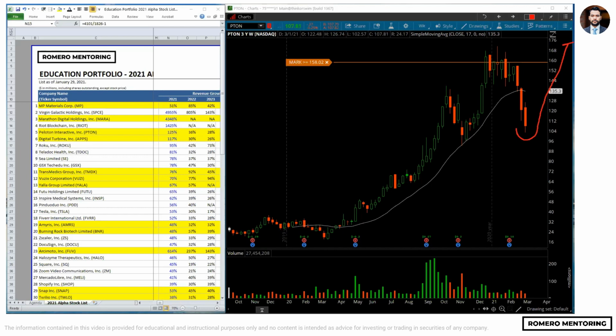And how I'm going to execute it, I'm going to go in with options. 1-2% of my portfolio, and I will probably have 6 to 12 months out in terms of time frame, and probably out of the money so that I can get a bigger payout if I'm right on my thesis and in my analysis.